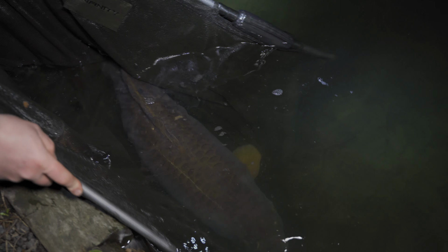Most of the fish at the caravan, there's only one common in the caravan, and most of the fish at the caravan are mirrors. We've been down at Linear a lot recently.